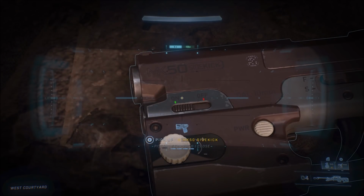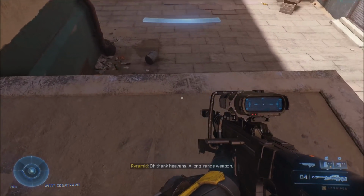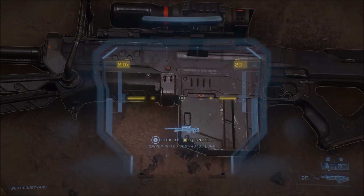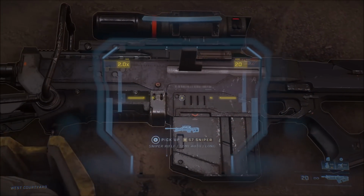So the next weapon, the pistol, has a little code in the top there, but I don't think that's an actual label that could be scanned or anything. But if you guys want to try and figure something out, feel free and let me know in the comments if you figure it out as well.